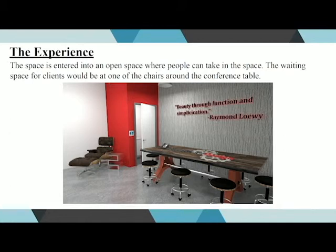So when it came to the arrival, this is again the rendering of that first view you get when you walk into the space. So right away, I want him to see that quote on the wall and understand my ideals and my identity of this space, and I want him to feel welcome and at home and have it catch his eye right away.